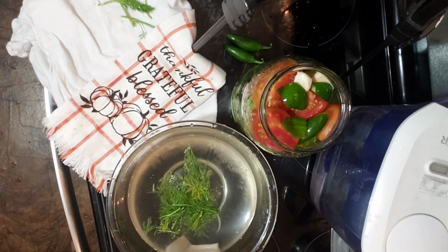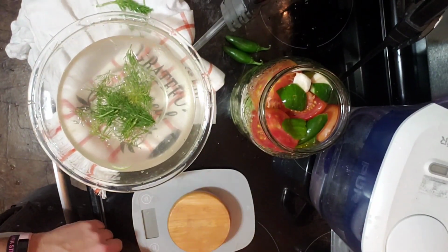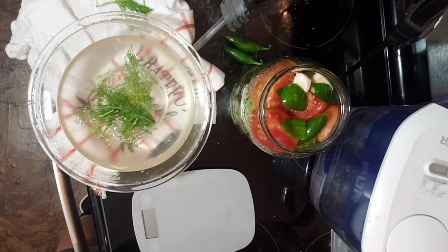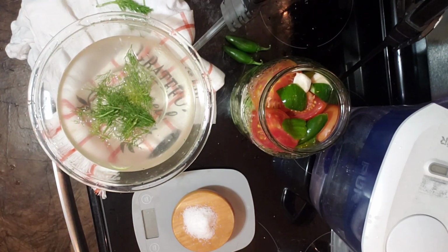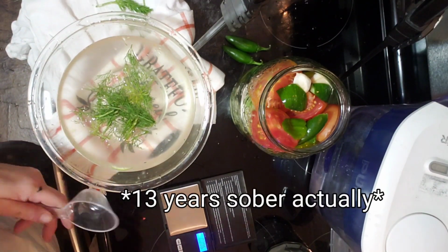So put your dill and your peppercorns and your salt. We're gonna weigh the salt out. My scale was not working very well, so I went and got this really old scale that I used to use in a different time of my life, and it literally still worked. I don't know how the batteries still work in that from 6 million years ago, but it worked.